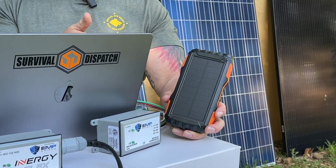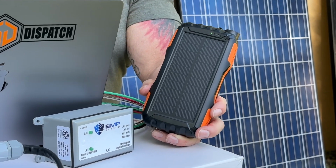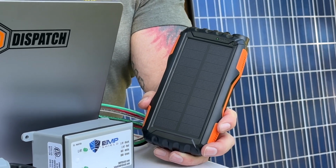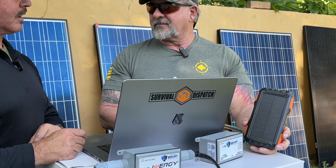And granted, it gets charged into a USB port that doesn't have a ton of horsepower behind it. But this thing takes 8 hours to fully charge, which gives you some idea of the quality of batteries. This is a cheap portable battery. Right, right. Wow.